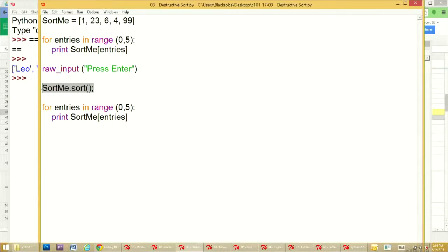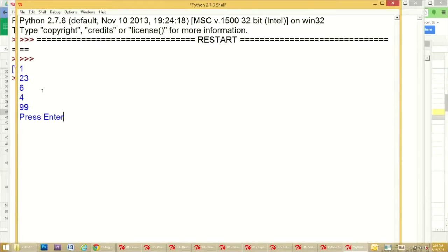So all we have to do is we do sort, and we append that function to the name of the list, and it will do a destructive, it's called an in-place sort. So it's going to reorder the list called sort.me with the reordered list. Oh, that's weird. Yeah, so here's what it looks like. The first time it runs, it's just going to print what was inside that list, what I gave it, 1, 23, 6, 4, 99, right? Mm-hmm. So when I press enter, it now shows me it's all been sorted: 1, 4, 6, 23, 99.